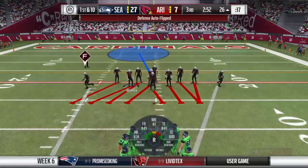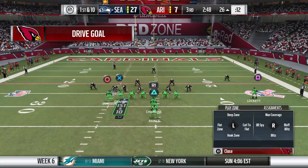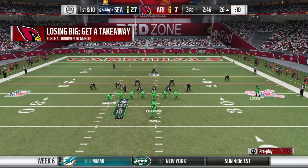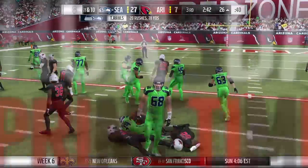Defense should be aware for that, right? They should be aware, but it was so hard sometimes. Yeah, it's not easy. Because when they sell that route really well, you think they're going upfield, then they curl back, show their numbers to the quarterback, and complete the play.